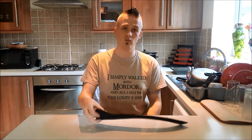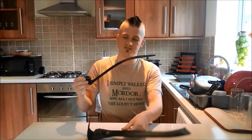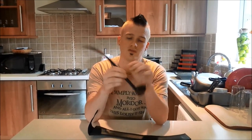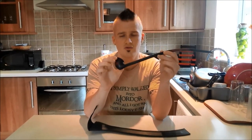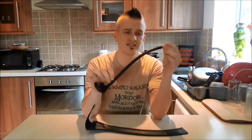First up is the MacQueen Wizard. This is MacQueen's take on the Gandalf pipe, and it's 15 inches in total. It's available with a briar or cherry wood bowl, and possibly a different type of wood as well. Now, I'm not sure on that. It has gone up a bit in price since I ordered it, and I think this now goes for around $79.